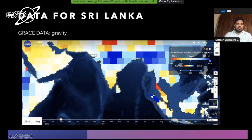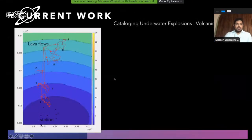Going into what my research is, what I've done for the past 1 to 2 years, is looking into lava flows and different underwater explosions. I developed programs to catalog these underwater explosions. So if there's a volcano erupting at the bottom of the seafloor, my system can track where these explosions are in real time, and you would be able to catalog them in real time. So it is very effective in identifying where these lava flows are.